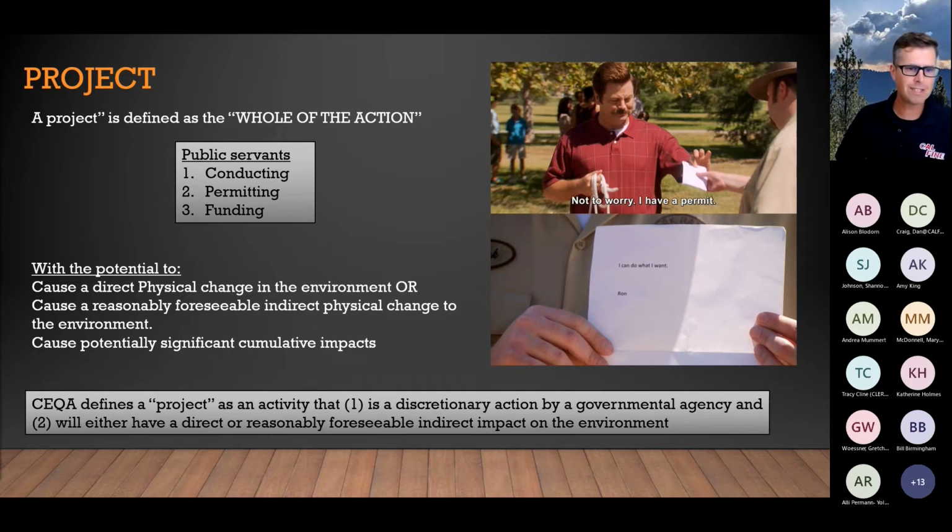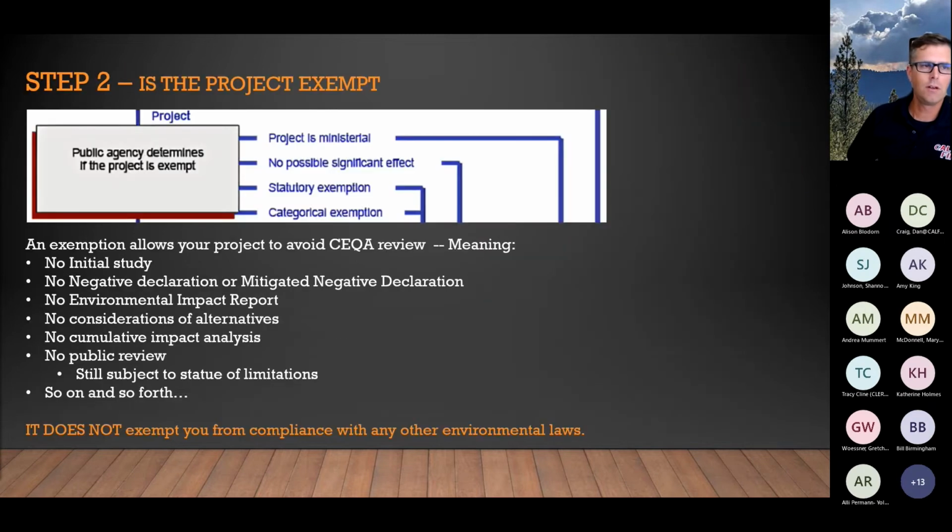So I don't want to beat this up too much, and I want to get through the rest of the steps. So we're going to move on from project. I think we kind of have an understanding of that. So the CEQA is invoked when there's public funding. So that permitting and that conducting come into play for when CEQA is engaged. So step 2, we figure out if that project's exempt. So like that little quote I had in the last part, where you figure out if CEQA applies, and then you figure out if CEQA doesn't apply. That's essentially what that quote said.